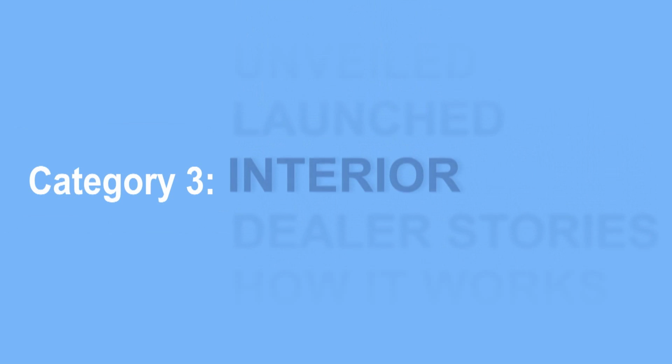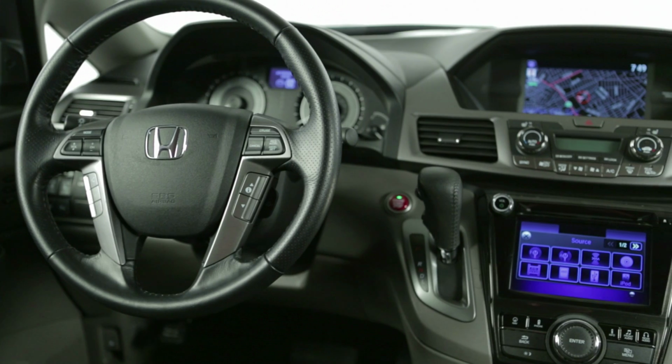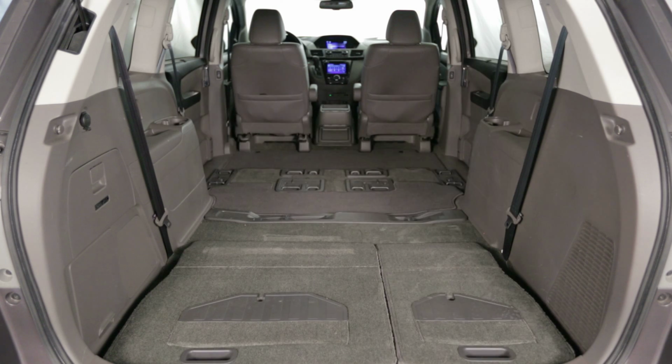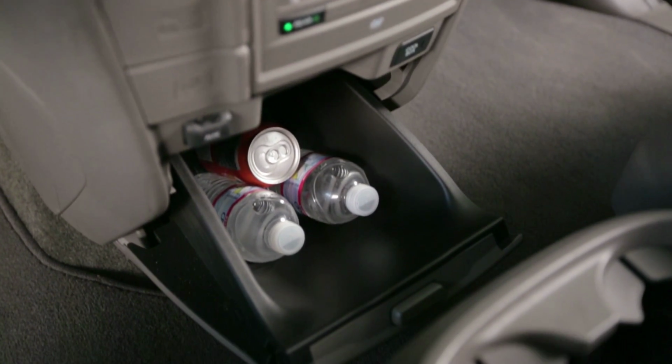So James, is the Odyssey's interior worthy of an ancient poet, or is it more Homer Simpson? Well, actually, in terms of minivans, the Odyssey is kind of epic. You know, it does have a great amount of versatility and practicality. It does seat 8, and there's tons of storage bins, including one that's called the Cool Box that allows you to store drinks and, well, keep them cool.